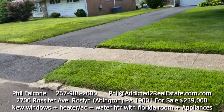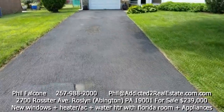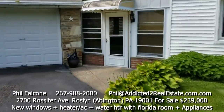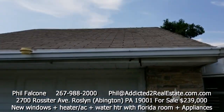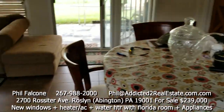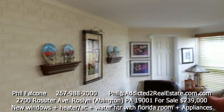I'm going to enter the house through the driveway. One car garage here. Good looking property. You can see the roof there. There's the Florida room. Well lit room, good place to hang out. Exposed brick wall.